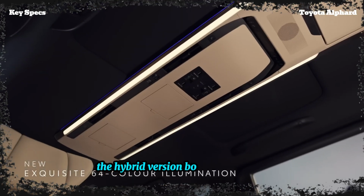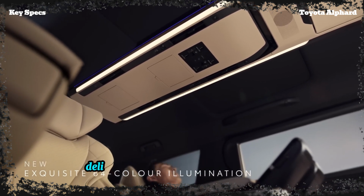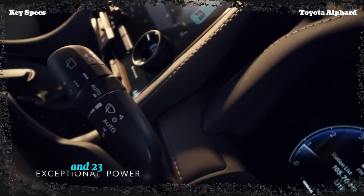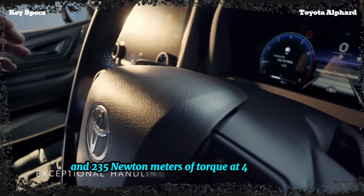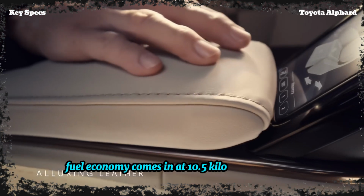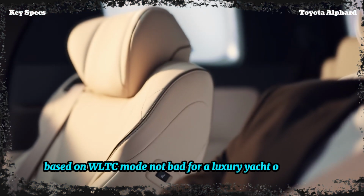The hybrid version boasts a 2,494cc displacement engine, delivering 182 horsepower at 6,000 RPM and 235 Nm of torque at 4,100 RPM. Fuel economy comes in at 10.5 km per liter based on WLTC mode. Not bad for a luxury yacht on wheels.